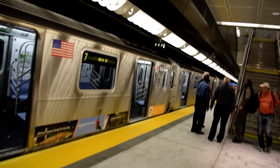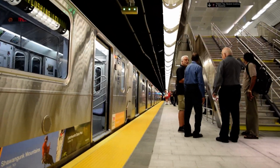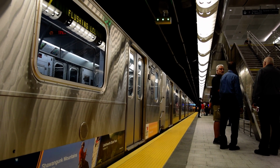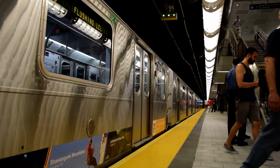Actually, no. I'm going to film it. Hold on. Can you hold this here? Let's film the whole station. Ladies and gentlemen, please use all available doors on the main street end of the local train.